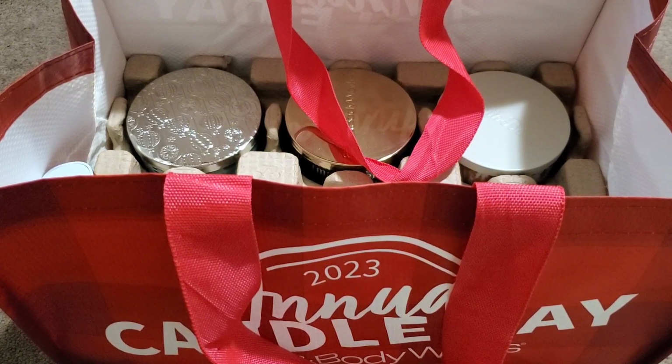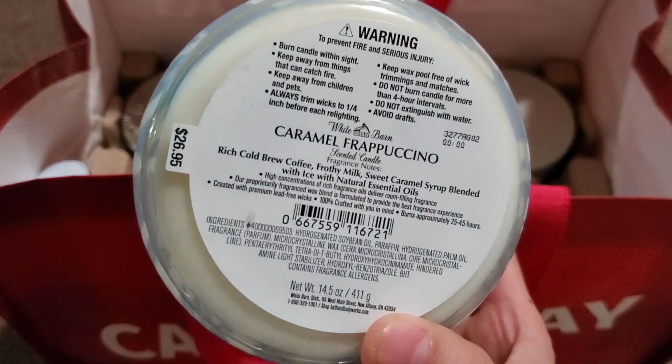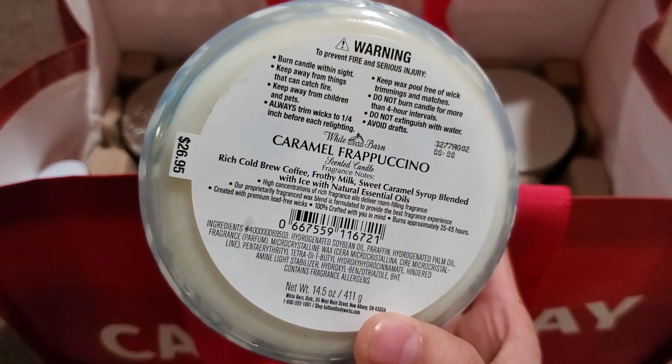I don't know if it's a frap because I don't really get caramel fraps at Starbucks, but I feel like the caramel is very much elevated more than cinnamon caramel swirl, where that could lean a little bit headache inducing, but it's very strong. But to get on with the scent notes, fragrance notes are rich cold brew coffee, totally get that. Frothy milk, sweet caramel syrup blended with ice.